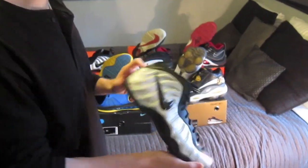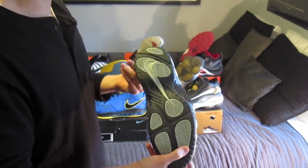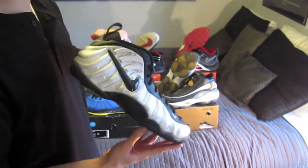I actually picked these up at the outlets last year. Somebody, I guess, returned them. I got lucky, they only cost $90. They don't have the clear bottom, they're not the pewters.